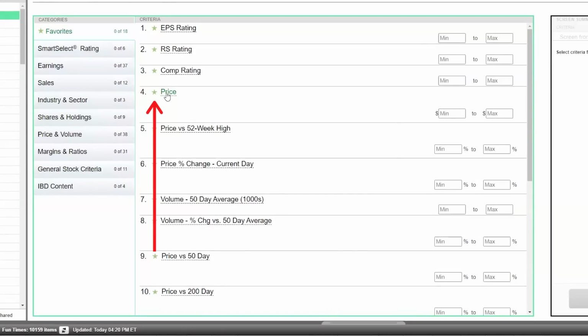A key feature of building stock screens in Market Surge is the favorite buttons. Whenever you find something in your screen building process that you use a lot, you'll want to click on the little star icon next to it. There are many basic criteria in top stocks that we look for that should be a basic starting point for sifting good stocks from bad ones, such as finding stocks with an acceleration in earnings growth for the last 3 to 4 quarters. I'm just going to walk you through how I tend to build a screen.